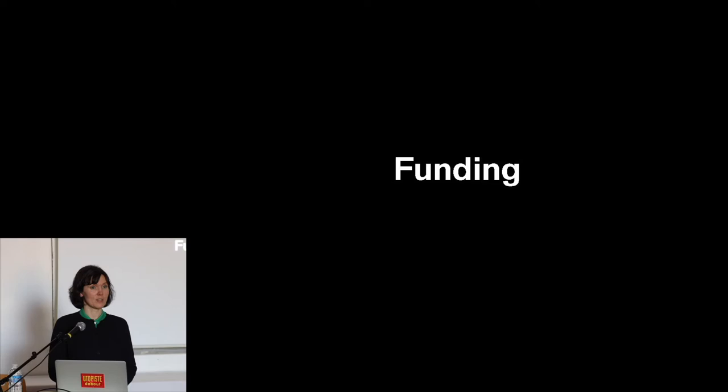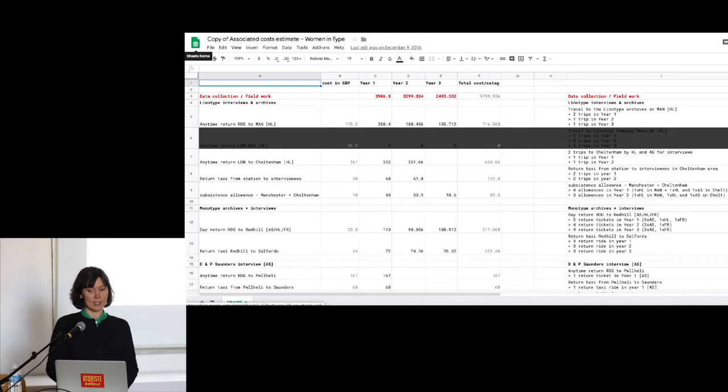There is a person at the university who helps you through the process of application. For us, the process took almost 2 years. It involved applying for funds first internally within the university to run a pilot study, and then there were two further rounds of application within the Leverhulme Trust. It also involved providing very precise costings for the project. Every single train ride, every single photocopy, we had to predict everything in advance.